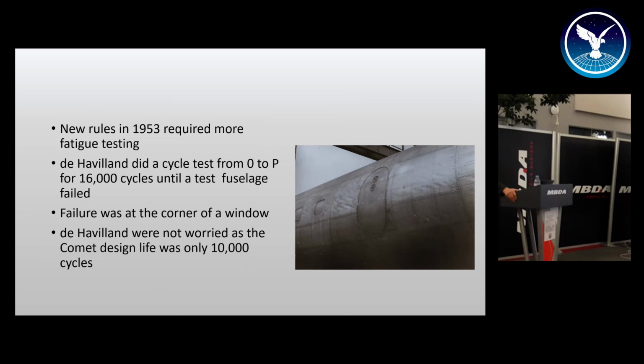1953, some new rules came in. The government introduced some new regulations for stress testing, that it had to be stress tested again until a fuselage failed, and they tested it from 0 to P, to the actual design pressure, and it had to withstand that for a minimum number of cycles. De Havilland did the test again, and they got it up to 16,000 cycles between 0 pressure differential and the operating pressure, 16,000 times before they got any sort of failure, which so happened to be at the corner of a window, which is kind of is and is not relevant in a way. We'll come to that in a minute.